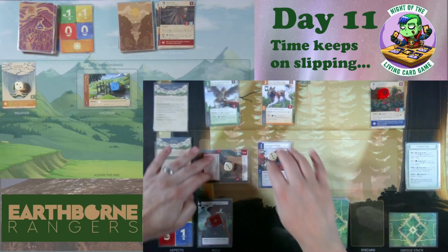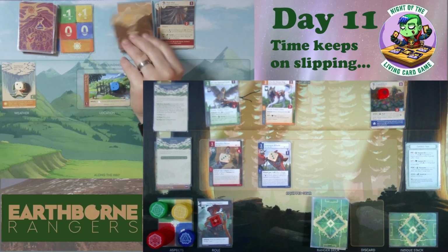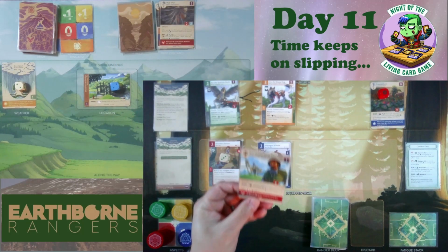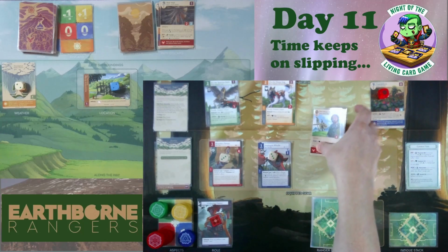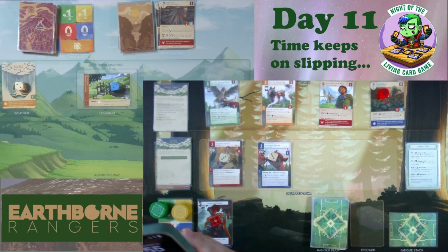Still can't travel. And draw a new path card. It is Ben Amon, Swift Pilot. So he comes in with 87.